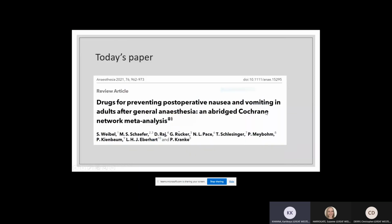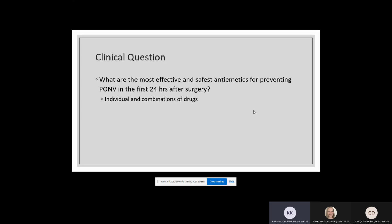So this is the paper I'm going to be talking about, which is a large meta-analysis published in this month's Anaesthesia journal, which is an abridged, thankfully abridged version of the full Cochrane review that Weibel et al. came out with, basically trying to look at, so of all the antiemetics available on the market globally at the moment in common use, what's most effective and what's safest in preventing post-operative nausea and vomiting in the first 24 hours of surgery. And they pulled all the data they could find on individual drugs and combinations of drugs in any combinations against themselves or against placebo.